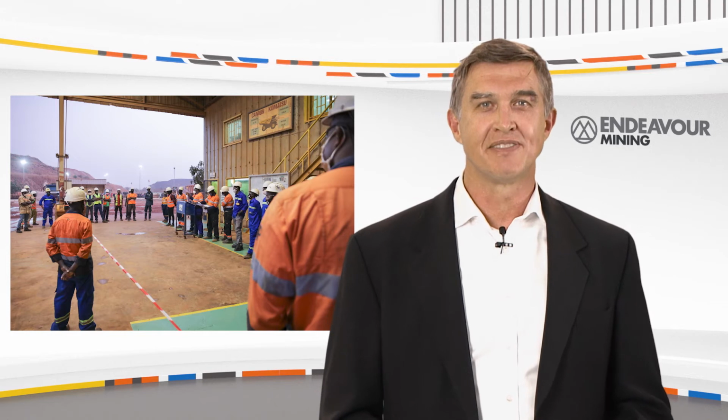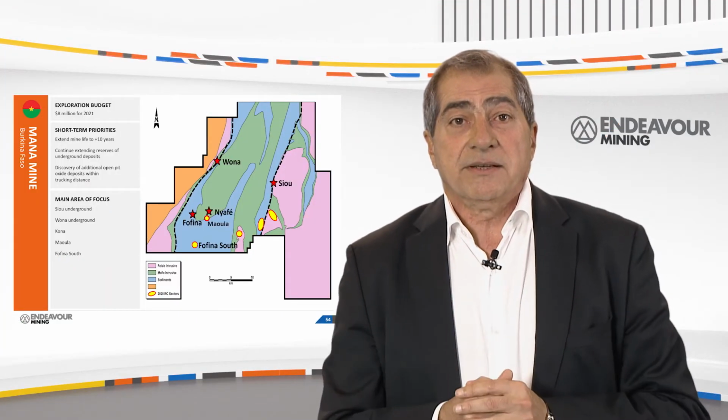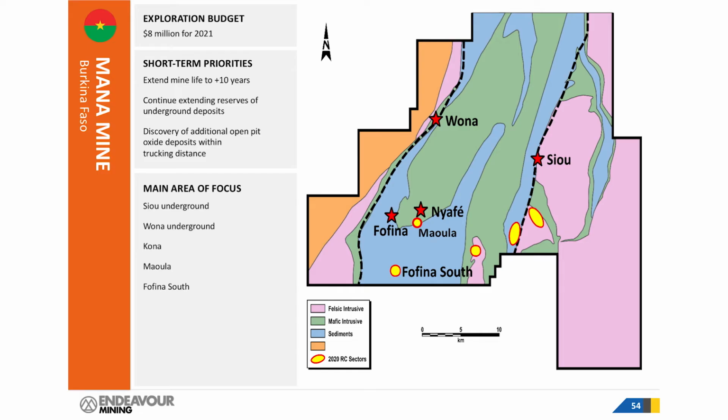Mana is also benefiting from a fresh pair of eyes under a new exploration team, and Patrick will describe their focus. For Mana, we have a total exploration budget of $8 million, with the objective, like everywhere, to increase the mine life closer to its 10 years. SEMAFO had previously completed some extensive exploration in the area, but we still see lots of additional opportunities remaining.